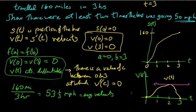And since that was the average speed, I think we are using the mean value theorem here, after all. We're using this top picture. Maybe I should do a green line here from 0 to this point. So the slope of this line is 53 1/3. And so there has to be, yeah, the same c here. It looks like c equals 2, but it doesn't have to be. It could be anywhere in between, where the velocity is 53 1/3.